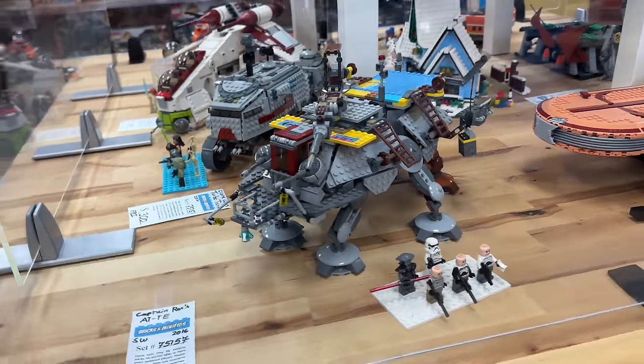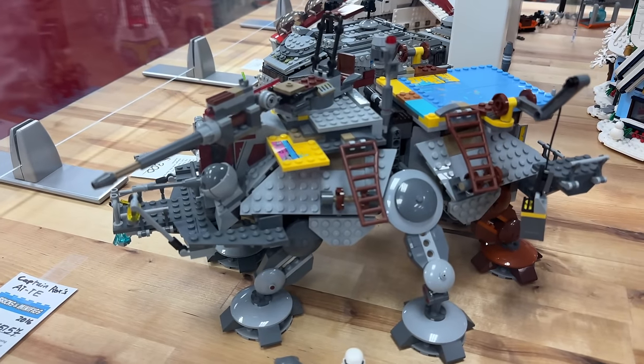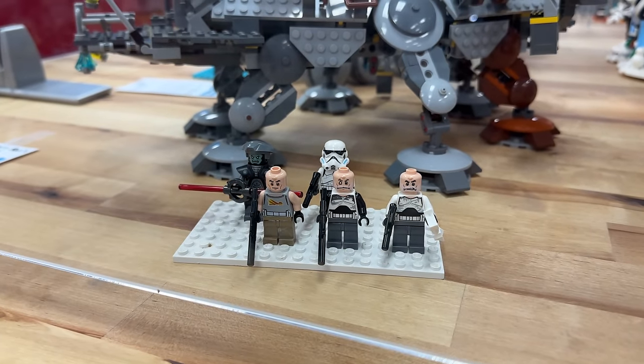And then we have one of the biggest disappointments to me ever. Captain Rex's AT-TE. I only say it's a disappointment and I still stand by it. The fact that they didn't include the helmets for the old clone troopers is atrocious.